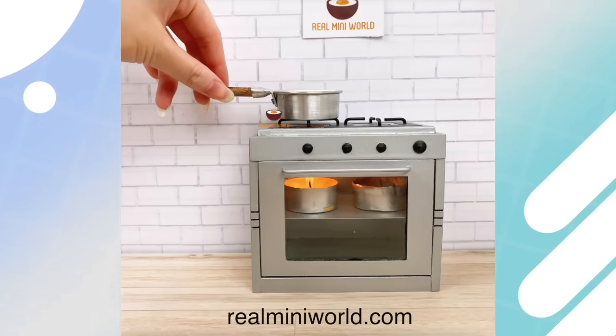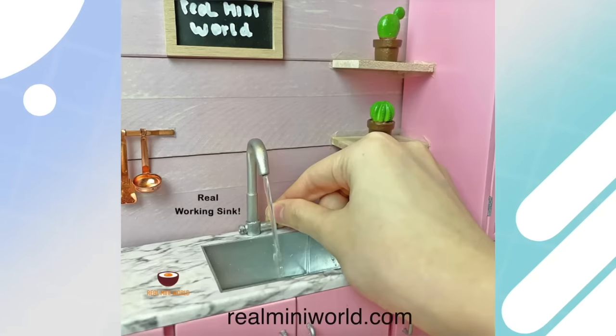But we have a real working stove, a real working oven, and a real working kitchen sink. I haven't unboxed it yet, so we're going to be doing that together. And hey, maybe we can cook something before the end of this video and maybe even decorate it. I'm curious. I don't know what I'm in for, so I'm just really excited.